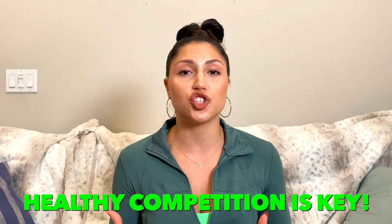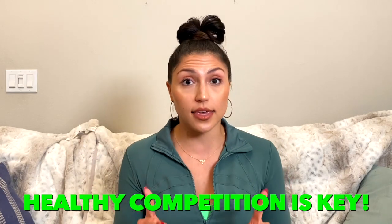Even though you're standing on a prop, guess what our eyes naturally tend to do? They naturally tend to go up and look at what's above us. So I always say this in my critiques when I'm judging a group dance as well. Healthy competition within the group is key. If you are in the back row, try to outdance the front row. Make them feel that energy come from behind them.